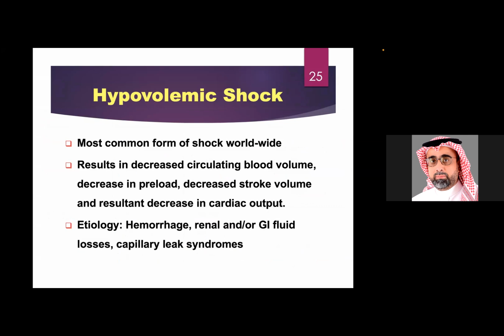Hypovolemic shock is one of the most common and important types of shock. It results in a decrease of circulating blood volume, decrease of preload, and decrease in the stroke volume, which results in a decrease in the cardiac output. Usually the etiology may be due to hemorrhage, renal or GI fluid loss, or capillary leak syndrome.